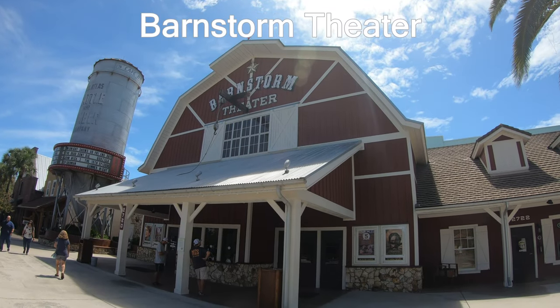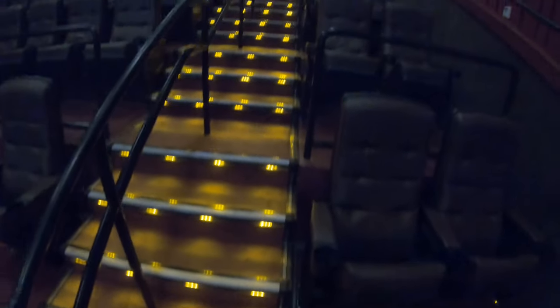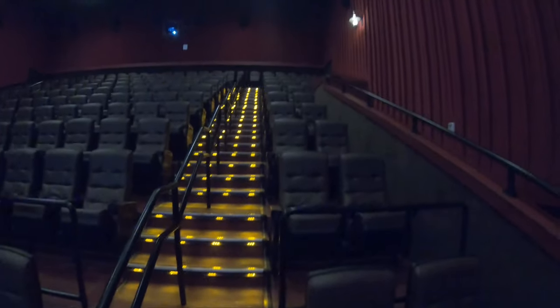Brownwood Theater. Let's take a look at one of the movie houses. They have great seating, comfortable seats. I think they recline too, if I remember. And great lighting. And look at the lighting going up the staircase so us old folks don't fall down. There's a railing down the middle. It's easy to get in and out.